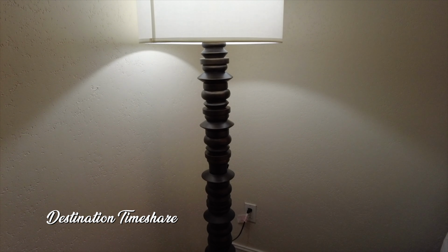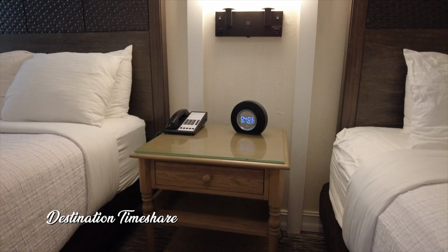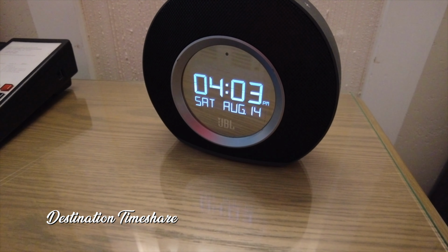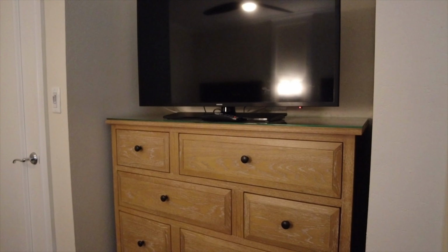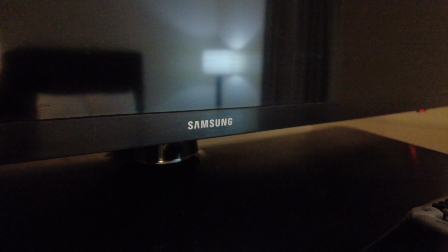You do have a nightstand, a lamp there in the corner. And in here, you also do have a pretty good size chest of drawers with a pretty good size television up on top there as well.